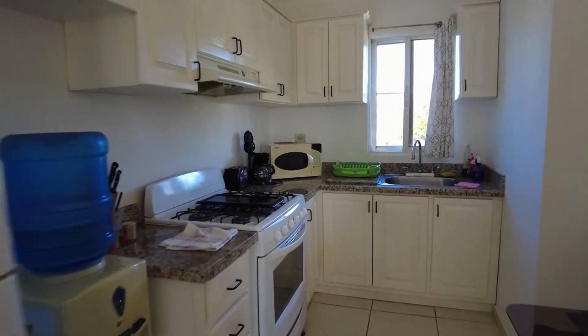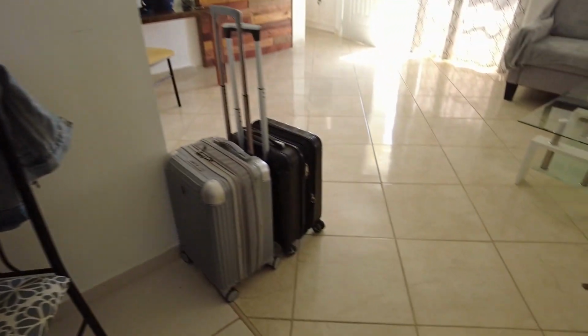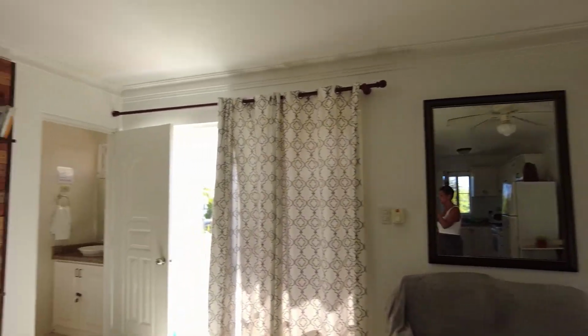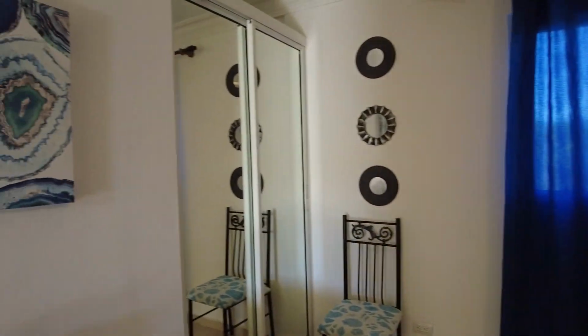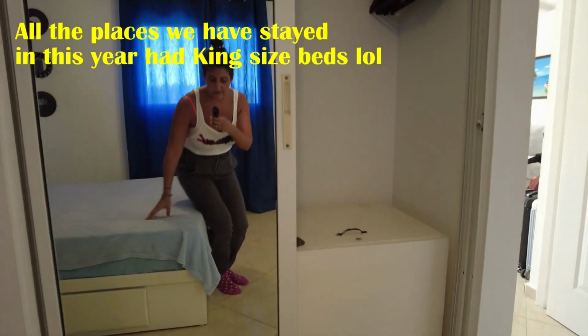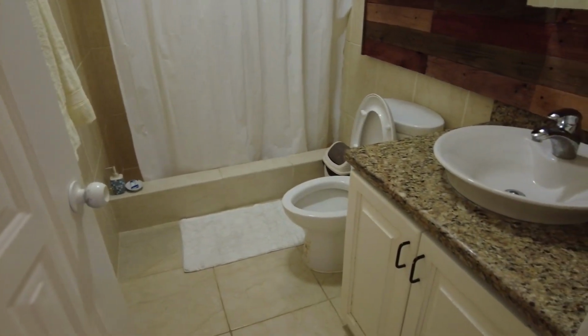Kitchen's great, gas stove. Got everything you need. Bedroom here. Closet. The bed is really smaller than what we've been used to, but it's comfortable. There's two air conditioning units and there's two bathrooms, which is very nice. And now the balcony.